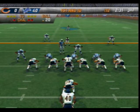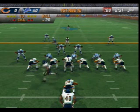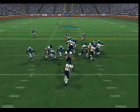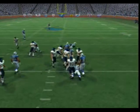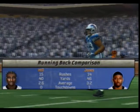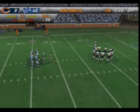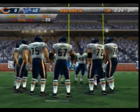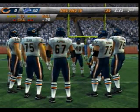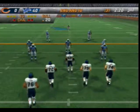We're talking about Reeves. The Lions come out in a 4-3. Watch the snap now. A little misdirection. Thomas is there on the stop at the 20-yard line. Bill takes it up the middle for a yard or two. Second and 10. Ball on the 20-yard line.